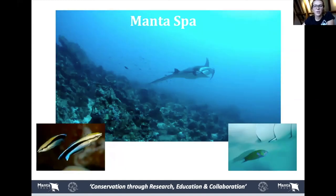So when the mantas aren't feeding, they need to get clean. Mantas get dirty and they don't have hands like us to clean their bodies. So they have to rely on something else. And that something else is what we call cleaner fish. So these are little cleaner wrasse and this is a moon wrasse. And these fish eat the dirt of other animals, big animals like manta rays, sharks, turtles, and other fish.